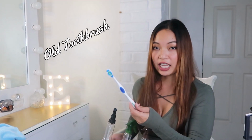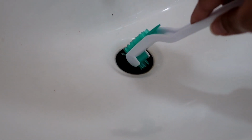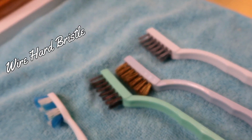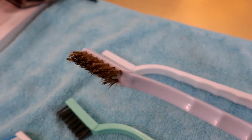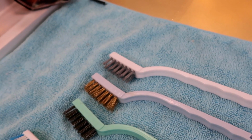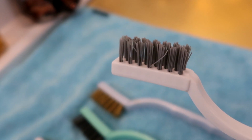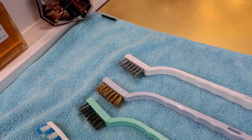For the cleaning brushes, I have an old toothbrush, and then I also have a silicone brush for hard to reach areas like the drainage. And then I got these three brushes from Daiso. One has a steel brush, then another one also a steel brush but a bit softer, and then the last one which has the softest bristles, so it's like a toothbrush. But it's really great for cleaning grouts and those nasty gunk. I love these three because of its variation, which I can use every time I clean.